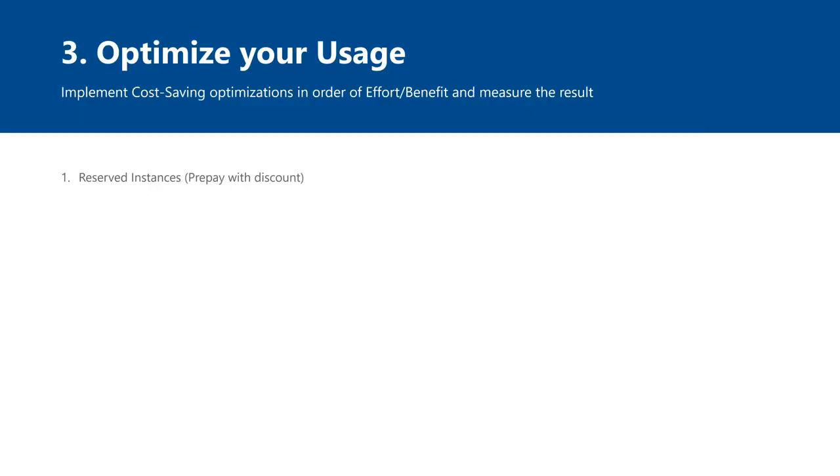Okay, the third step is the more interesting one, which is how do you actually take action and optimize your usage? Now, some of these terms I'm going to use are probably very Azure specific, but every cloud has a similar concept or service. So the number one biggest way to save money is to prepay for certain services. So in Azure, we have this thing called reserved instances, and it applies across different services. You have storage, VMs, Databricks compute instances. There's a whole stack of different things where you can now prepay in advance for a year or 2 years or 3 years, and you'll get it at a much cheaper rate than if you pay PAYG.